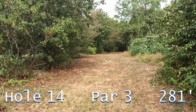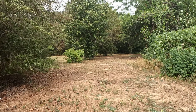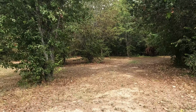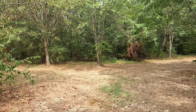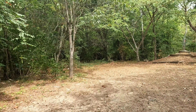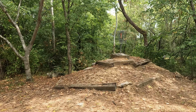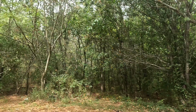Hole 14 is a 281-foot par 3 that's going to go left to right. You don't have to go long before you need to start your turn, but you don't want to turn too hard. You want something that's going to turn softly and then finish hard. And once you finish hole 14, hole 15 is going to be behind us down the fairway. And as you're walking down the fairway, it's going to be to your right.